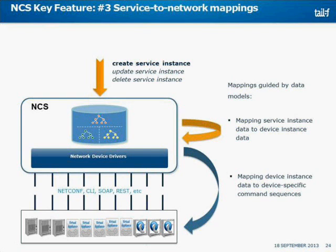Okay, so this diagram here illustrates how we map these kinds of high-level operations into device-specific command sequences using whatever protocols are available from the network. And we do that in two steps to reduce the complexity of it. First, we map the service operation, like add a leg to a VPN or create an E-line, whatever. We map that to the corresponding configuration changes in the network, but at an abstract layer, as we represent the network within NCS as a Yang data structure. So it's a simple Yang data to Yang data transformation, which greatly reduces the complexity of this task.